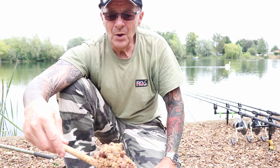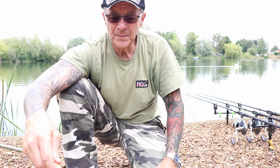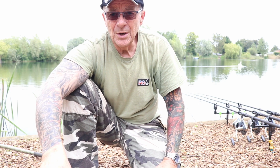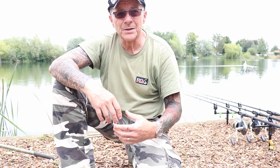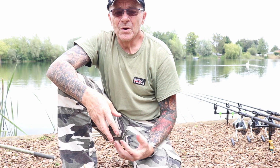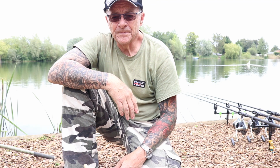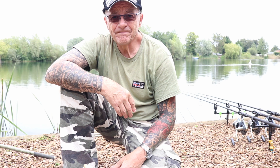Worth a try, we'll see how it goes. It's worked everywhere else and I've used it before, so rehydrated boilies, well worth giving a go. Like I said, they just suck in all the attractors and then they slowly release over a period of time during your session, and hopefully attract some carp down to have a munch.